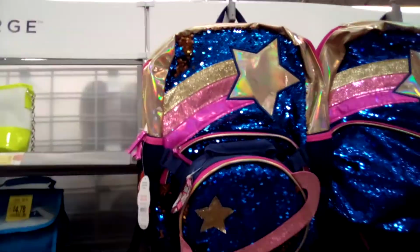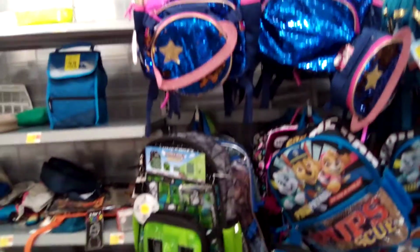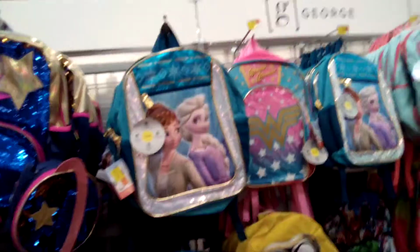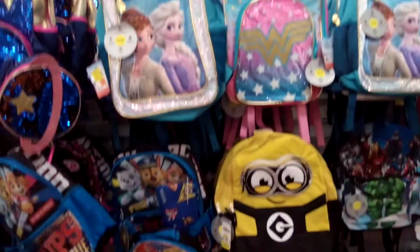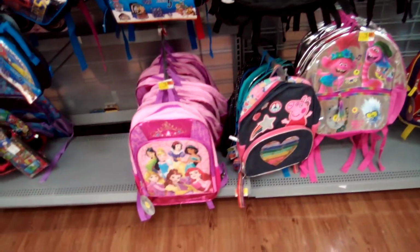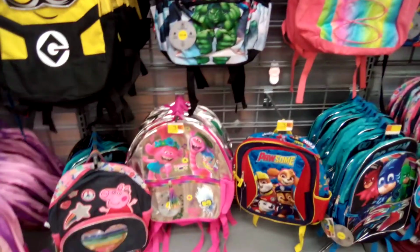Sure, a lot of the kids are being homeschooled, so they could be doing their e-learning or their homeschooling. I've never seen this many book bags left, and I've never seen such a clearance so low. These are $5, you guys. Like I said, the kids are home, really kind of no need to have them, I guess, at home.